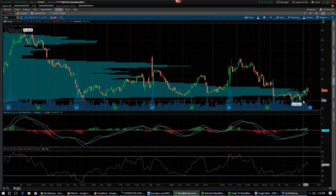Anyway, so I'm looking for a breakdown through $54 per share in the stock. Now, the technicals look neutral, in my opinion. They're not entirely bearish, because this is a big base formation right over here in the mid-50s. So it's not technically breaking down through that so far. But when I walk you through this chart, I think you'll start to see a picture of why I'm bearish on this particular one.